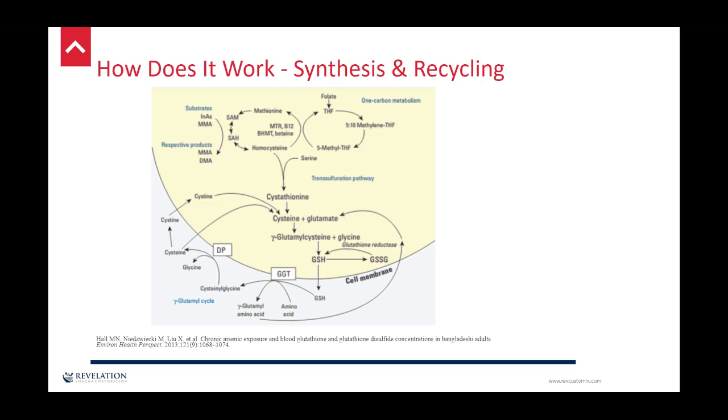So, this is how it works from a point of synthesis and recycling in the body. The three forms of glutathione generation are shown here. One, we've got de novo synthesis from the enzymes GCL and glutathione synthetase, which uses ATP. Then we've also got recycling of already oxidized GSSG back to reduced GSH, or glutathione, which requires NADPH. And then finally, third, we've got recycling of cysteine from conjugated glutathione via GGTP, which again requires NADPH.